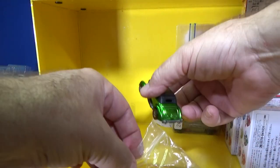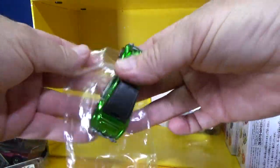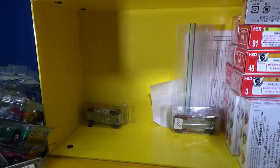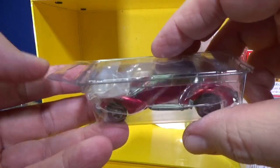I will be downhill racing these on the RaceGrooves YouTube channel. I'll do that in a second. Let me put it over there and make sure I don't mess that one up. I got two cords. Here's the other color.